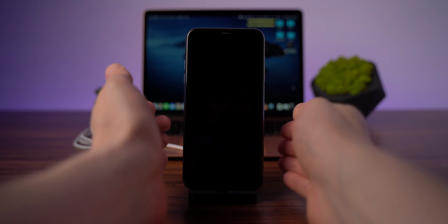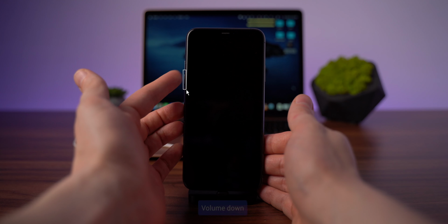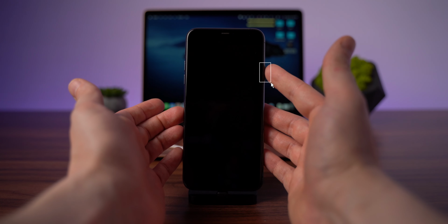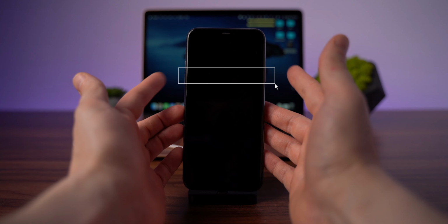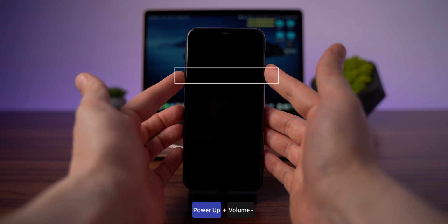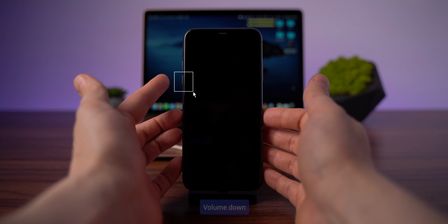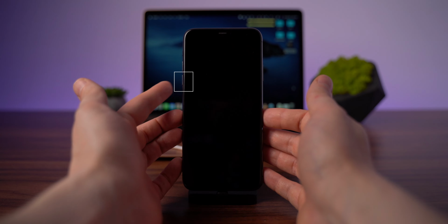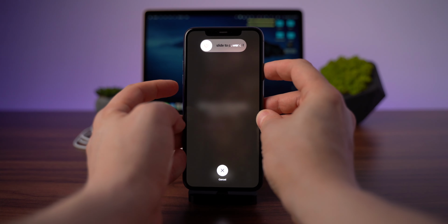To put the iPhone in DFU mode, I need to press the volume up button, the volume down button, then press the power button and hold it for 10 seconds. After 10 seconds, simultaneously hold the power button and volume down button for 5 more seconds. After 5 seconds, release the power button and continue holding the volume down button until the phone is recognized by the Mac. I will follow the same steps.